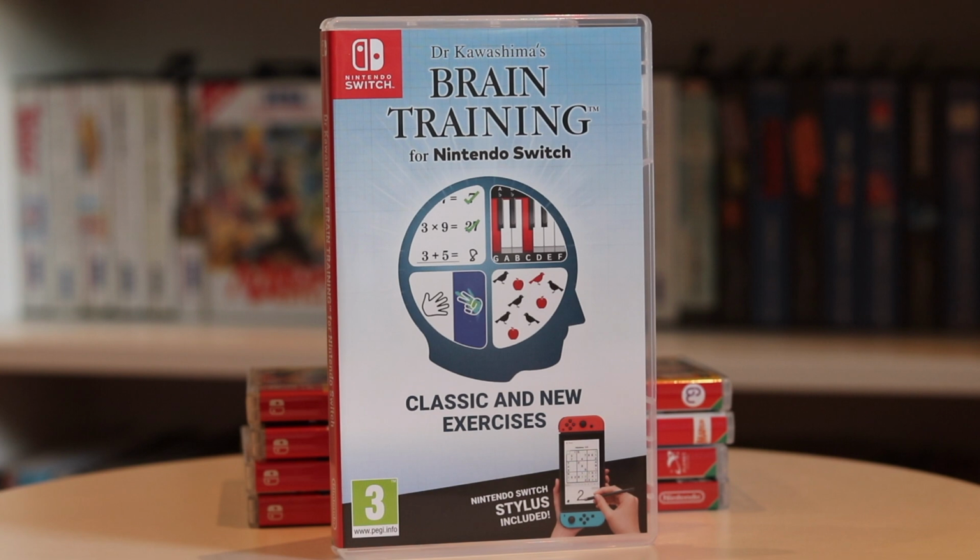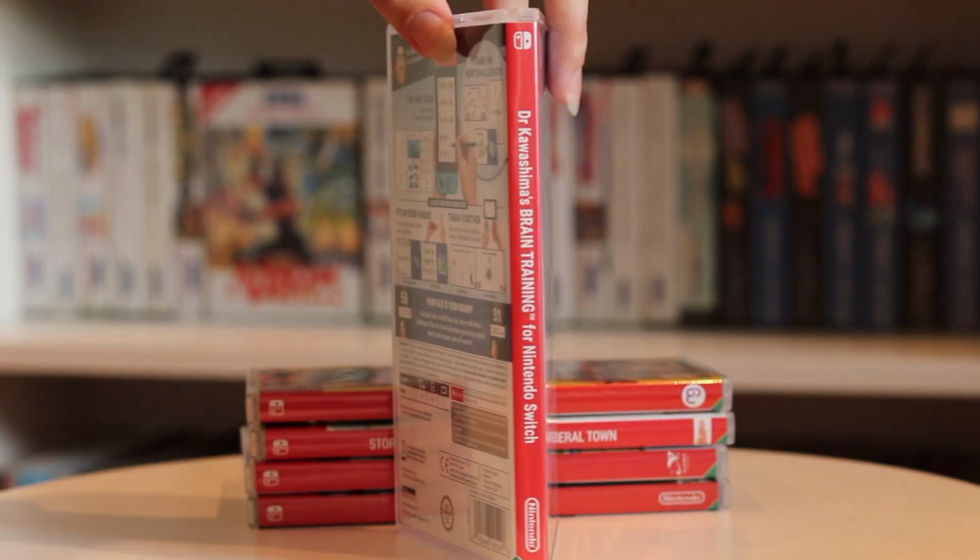Picked up Brain Training, really happy with this. Love Brain Training on the DS. I remember my nan used to play this, and yeah, it can't recognise Ash's handwriting, so that's been a nightmare.